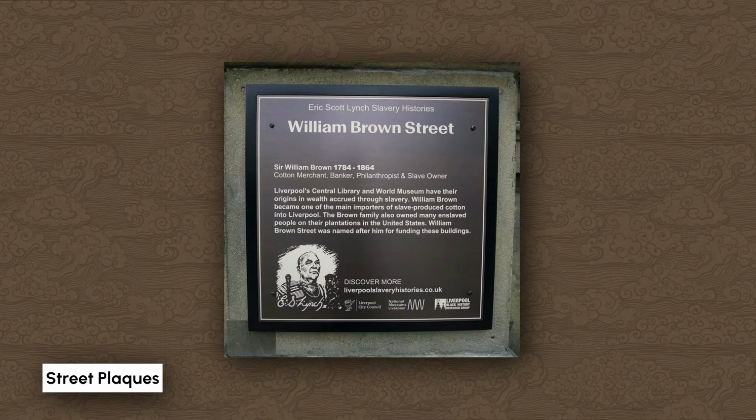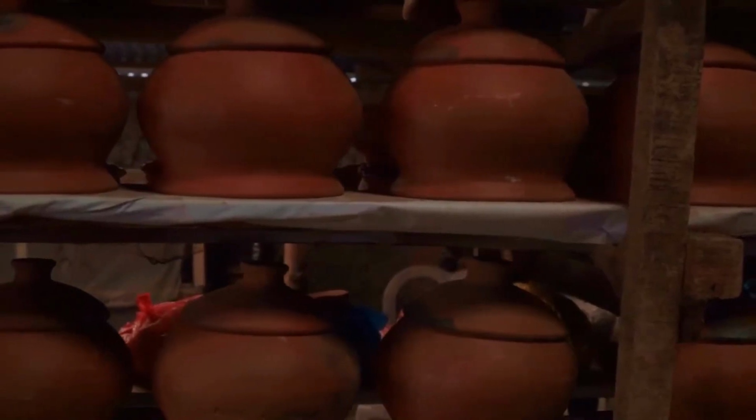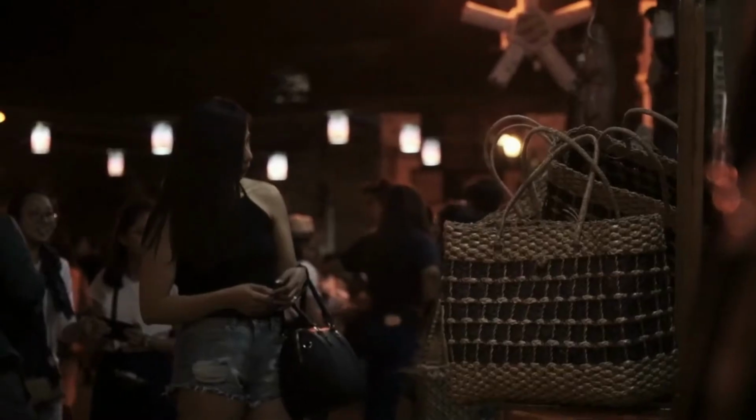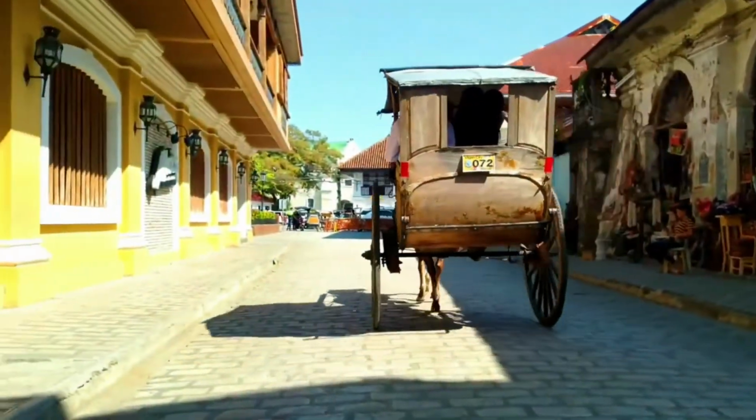Other interventions we would like to propose are street plaques to attract people and provide information on the streets, and trash bins to lessen the street waste. All these 6 issues were noticed by the majority of our surveyed participants, and the interventions accumulated almost 100% support. We would like to collaborate with the local craftsmen to come up with the final design for this proposal to engage and empower the local community.